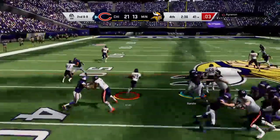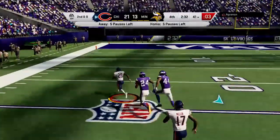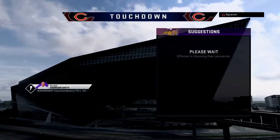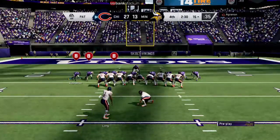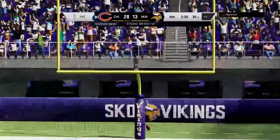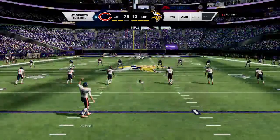On 2nd down now, it's Cohen. And he is in. Touchdown, Chicago. Good job. Tariq Cohen, his 2nd touchdown on the season as the Bears push further out in front. Extra point right down the middle. And the decision to just kick the extra point winds up successful.